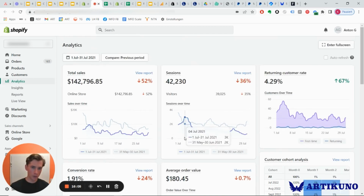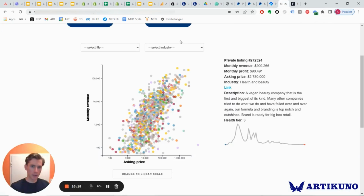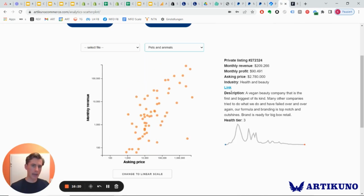So of course you have those KPIs, and many more, but I think I touched on some of the important ones. And the point is that you can then select the industry that you're in. So for example, you're in pets and animals, right?